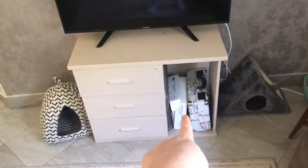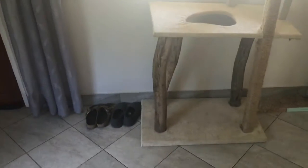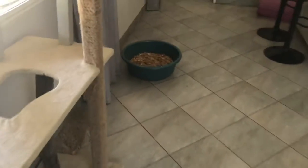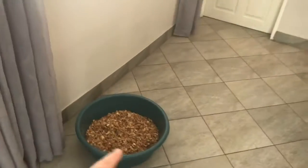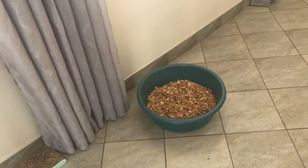Amber had wallpapered this wall. Eventually the TV will be hung up. There's the mount. No scratching the couch. And then over here you have the cat tower that you've seen in previous videos. Normally I don't have a litter box here, but because of our urinating issue, we're having it here.